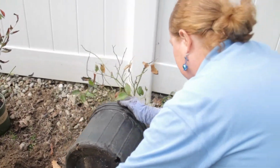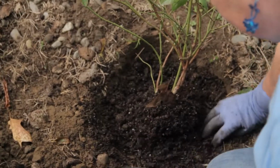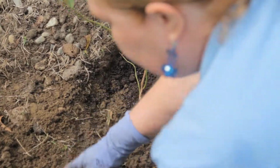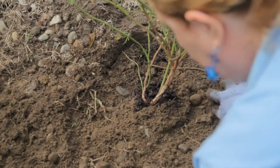Now, you simply pour some of the compost around, down at the root level. And then we top it off with the mineral soil, which is the native soil that you dug the hole out of.